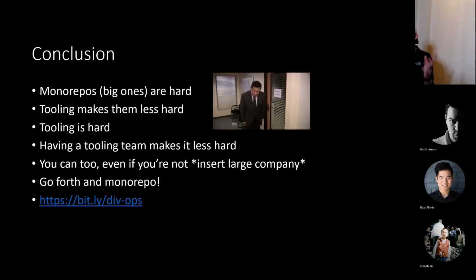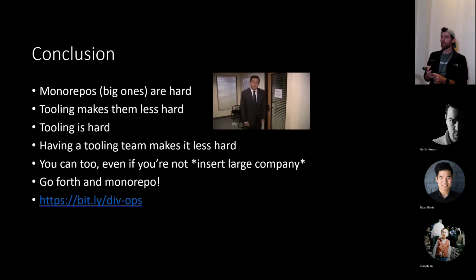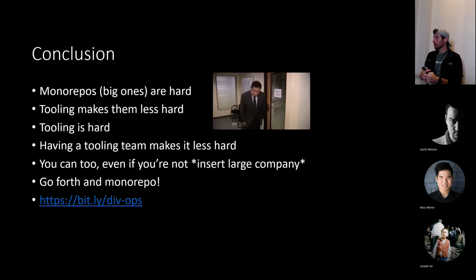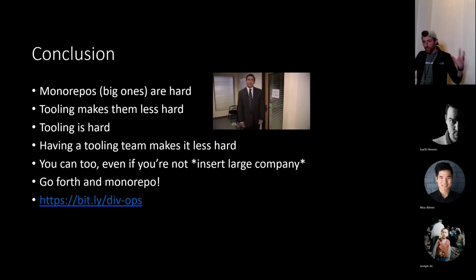But if you go look around the JavaScript ecosystem, Babel is in a monorepo. There's lots of tooling in our ecosystem built in monorepos, and even if you only have 100 packages or even 50 packages, look into using some of this tooling out of the box, like Lerna, Rush, NX. I think you'll be really surprised at how easy they are and how they can change your company's culture into this nice place for everyone to work together in harmony. So definitely take a look at it.